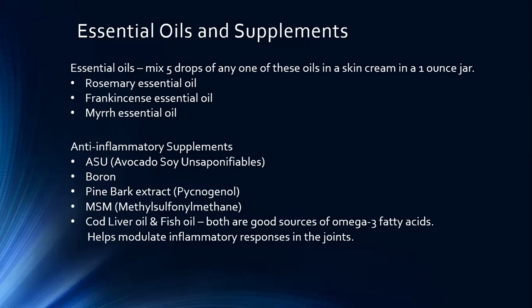Versus frankincense and myrrh, they actually are sleep aids, so you don't need to worry about that. And you could use it, therefore, during the entire day. Now, let's talk about anti-inflammatory supplements. These are all that I currently use.